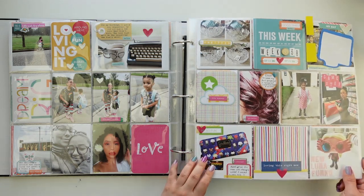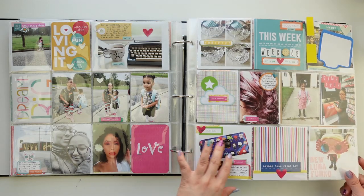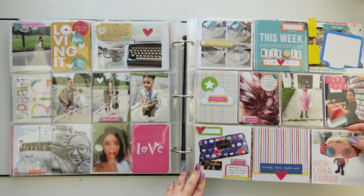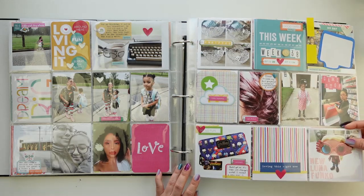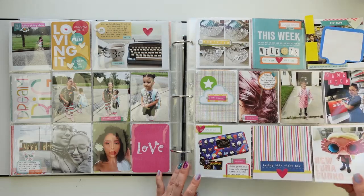They're both pretty good. My husband got me this wallet, and I love it. Every time I use it, people are like, "Oh my god, I love your wallet." I got a Luna Lovegood Funko Pop, and she's one of my favorite characters. She's a fellow Ravenclaw. We went to GameStop.